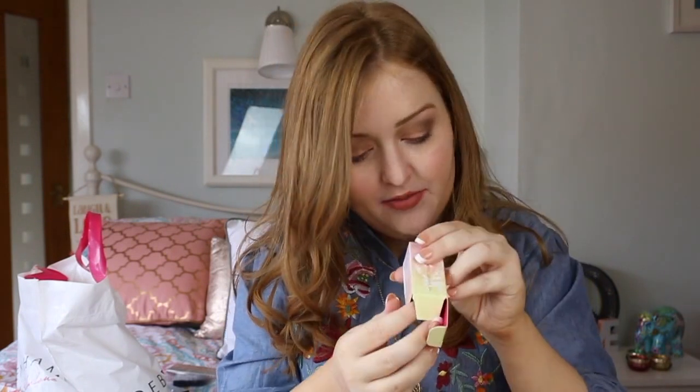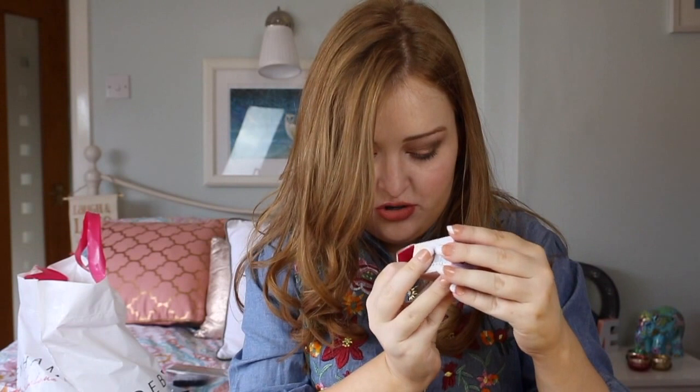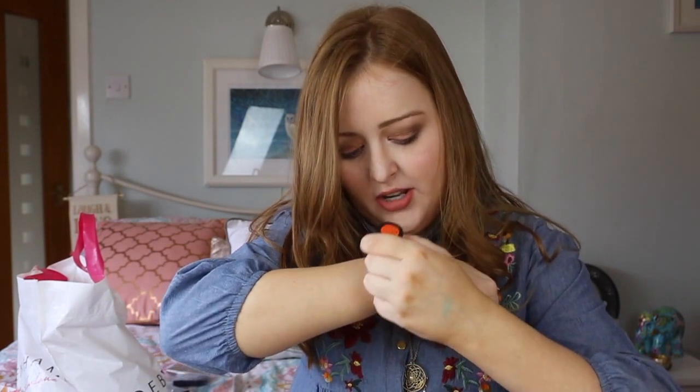Next product I got is from Sleek and it is one of their Sweet Cheek blusher sticks from their Whimsical Wonderland range, and I believe this is in the shade Lickety Split. This colour looks quite shocking at first because it's a really deep corally red, but actually it comes out really nice. So that's what it looks like to begin with, and I was like, oh my god, that's never going to suit me, but actually it looks really pretty when you put a little bit on and then you just blend it in. It just gives a really nice natural flush to your cheeks.